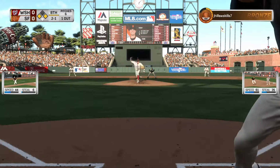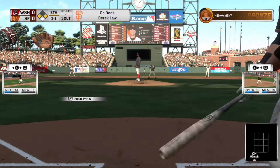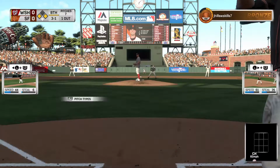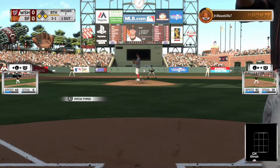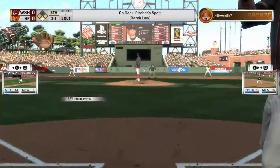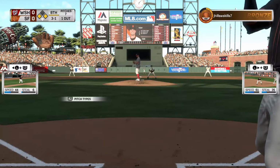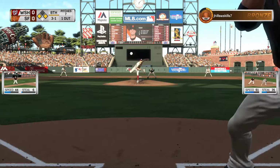He's set and the 2-1 pitch. And a changeup here, but that's taken low in the dirt for a ball. Well, this has been a good job to work the count from 0-1 to 3-1, and now he's really in the driver's seat to see a heater that he can do something with. Now a throw over to first. Has a look, now the pitch.